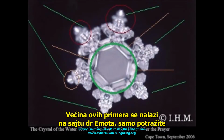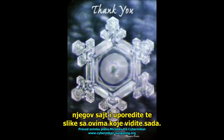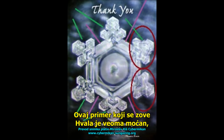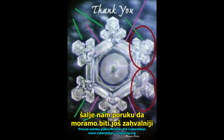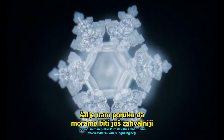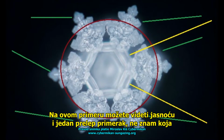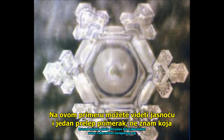These are, most of these are on Dr. Emoto's website. Just do a search on it. You can find his website, and you'll have that to compare to this. And this one's very powerful, the thank you. Are these messages that we have to be more thankful? Do we have to be more conscientious of each and every one of these subjects that I tried to bring up here? Here you can see the clarity.